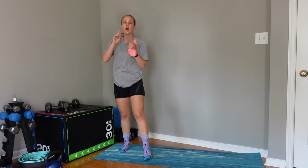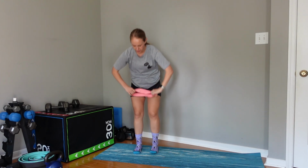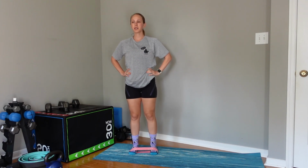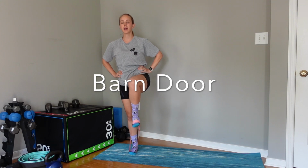So you're gonna need a medium to heavy weight and then a resistance loop. Let's start with the one with the resistance loop. So I'm just gonna place it around the balls of my feet. From this position, I can hold on to something or hold on to my hips. Now all I'm gonna do is march one knee up, bring it out, back, down.